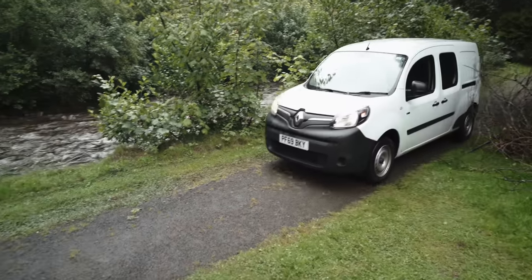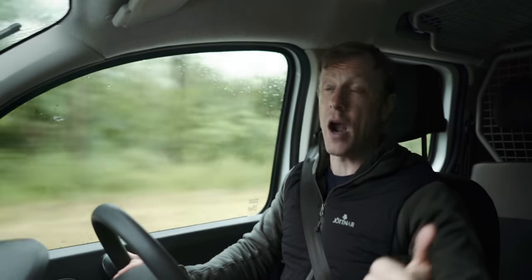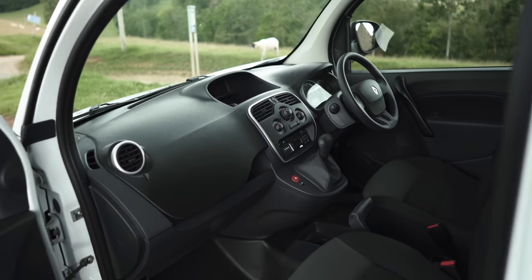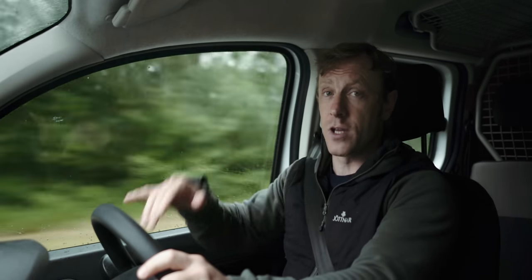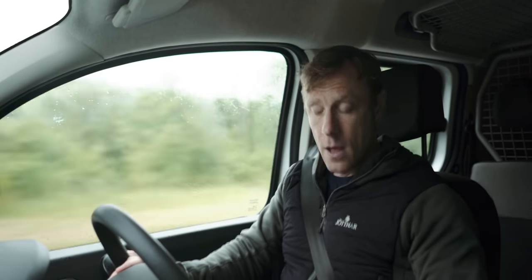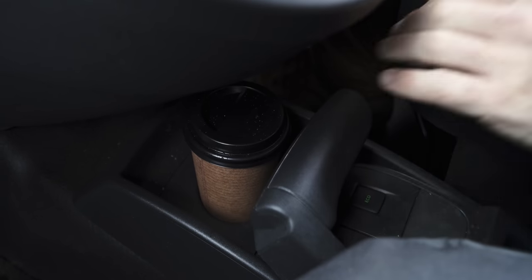Effectively, it drives like an automatic car. So you've got a selector stick here for park, reverse, neutral, and drive. And then down here, you've got a manual handbrake, which is unusual these days on even commercial electric vans. But this thing, it's like an F16 power handle.